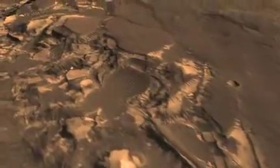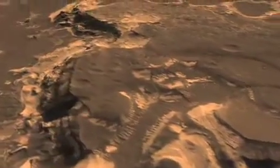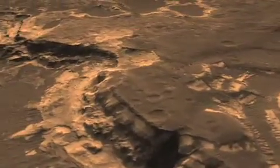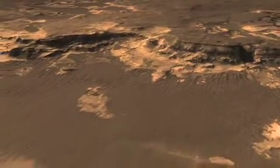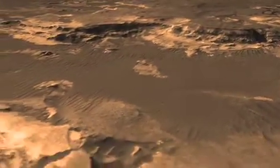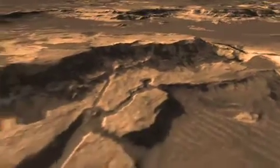In those layers, we expect to find evidence of the past chemistry, the action of water, how long it was there, but it may also have the potential to have preserved biosignatures, that is, evidence of past life, if life had ever developed on the planet and flourished in this area.